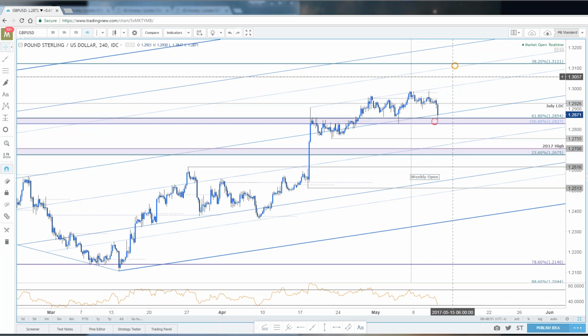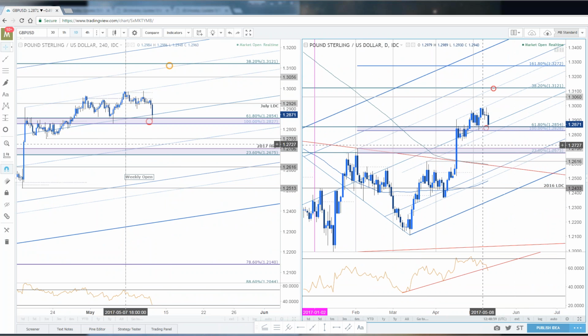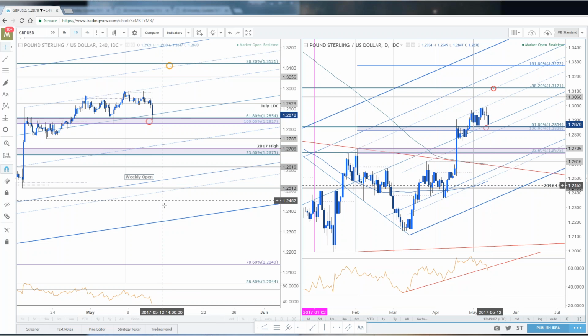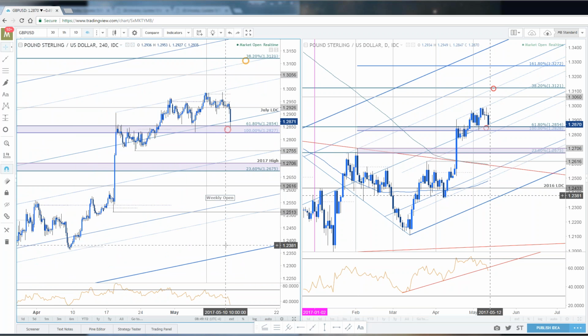You're looking for 130.56 and you're looking for 131.21, and that's a big region too, that 38.2. That extends off the highs from the year, January and February. So super clean levels on the pound. It's choppy. We just got to get this thing moving.